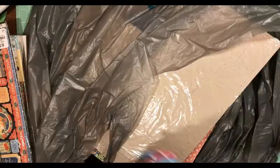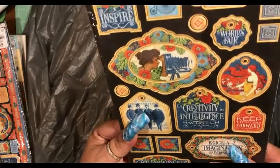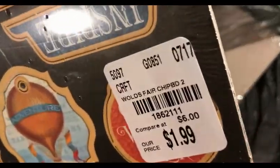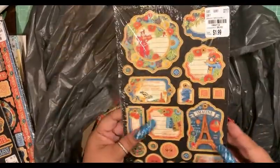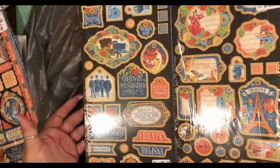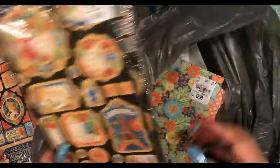Oh, is this another chipboard? This one is called Creativity is Intelligence Having Fun. World's Fair chipboard set. That was $1.99, regular $6. I love it. So this one's World's Fair, and then that one was Children's Hour, and then this one is also a chipboard piece, and it is World's Fair also, but they're two different chipboard sets. Isn't that neat? It's got the Paris tag on there. So there's the item number for that one. And there's the chipboard set. I cannot wait to make these.